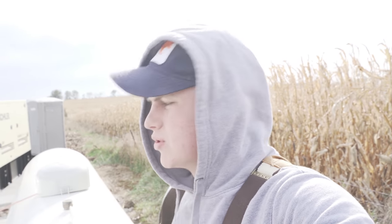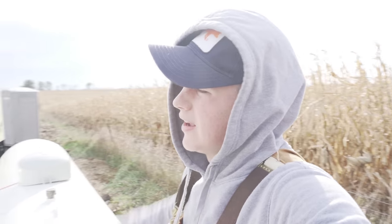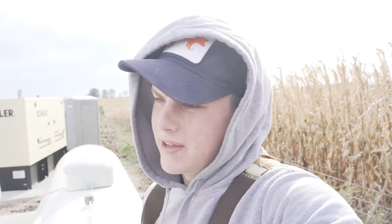And when LP is real cheap, we'll just buy it in bulk and fill up all our LP tanks, because we have two here, four down there at our double site, and two at our other building. If LP's cheap, you might as well buy a whole load and fill up all your tanks. That way you're on top of it and you're good to go.